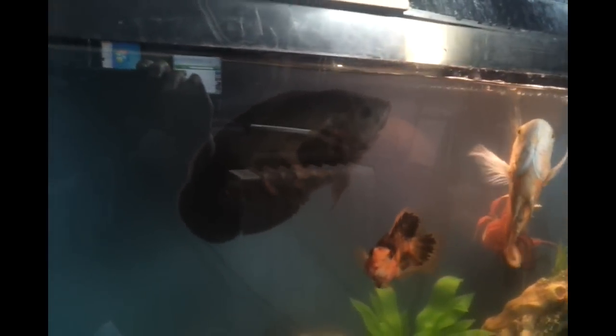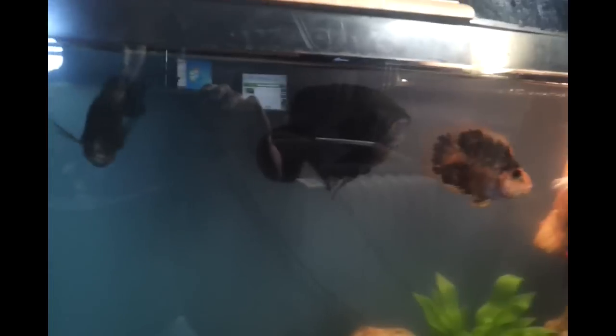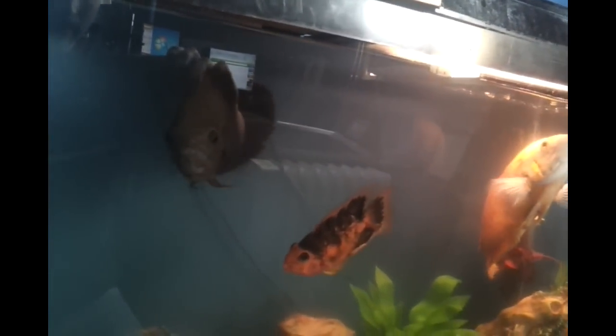Hey, stop that. This is my Oscar fish, Iris. Look how big she got. She's about 9 inches now. I wish I had, oh wait, I do have measuring tape. I'll put it up to her. Iris, hello baby. All right, she's about 7 or 8 inches now.